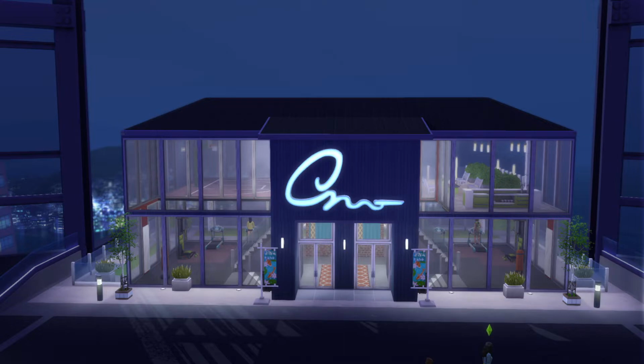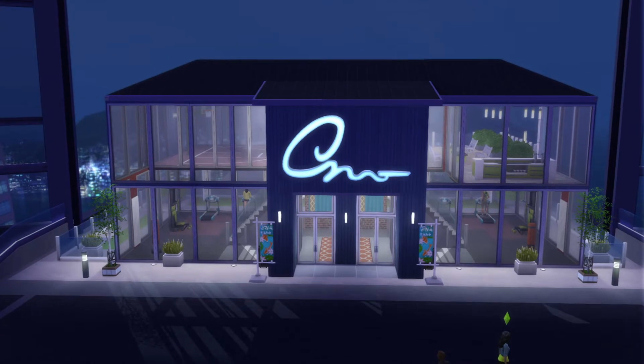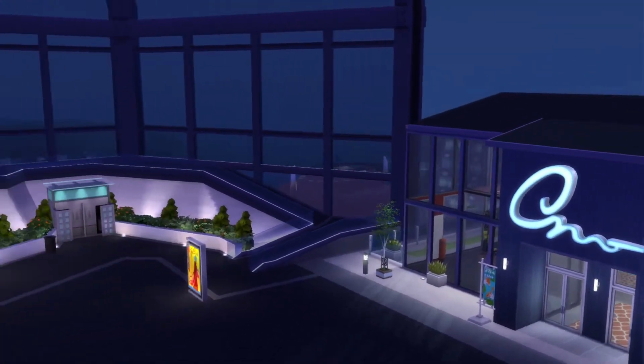And this particular Maxis Lot is called Skye Fitness. It is on a 30 by 20, and it is a gym. And we're going to take a look at this and everything else around it, because I did not do that yet for this neighborhood.